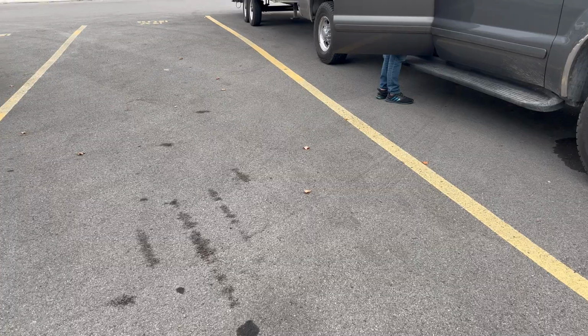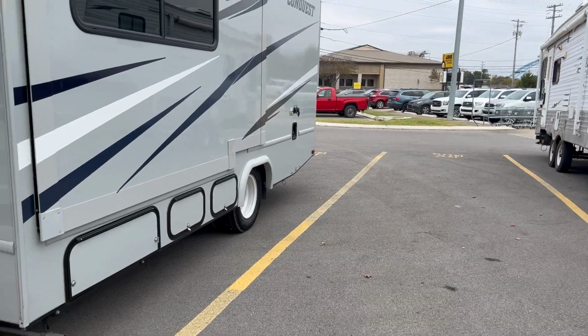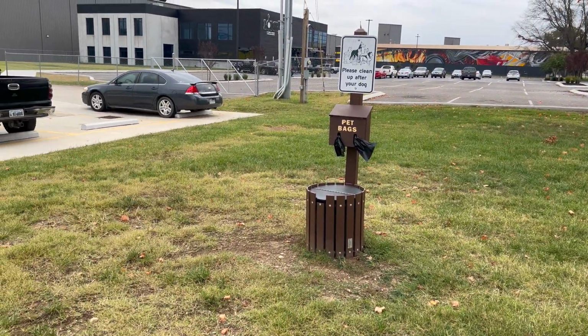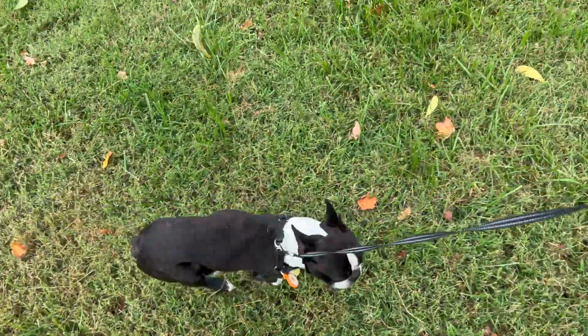There's even spots for RV and bus parking, along with a dog park to walk your dog. Just please remember, clean up after your dog.